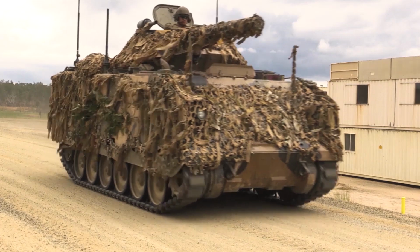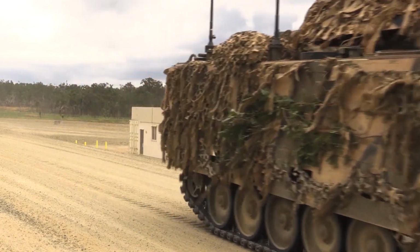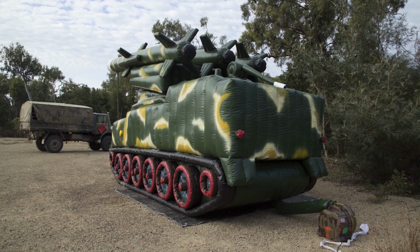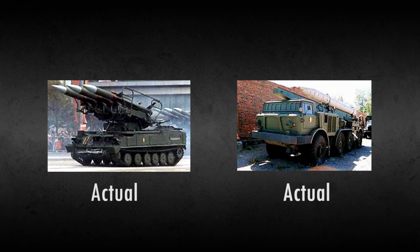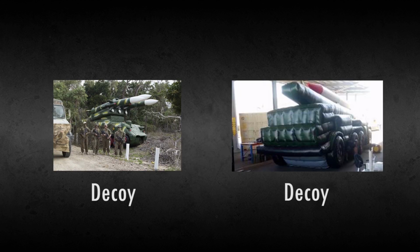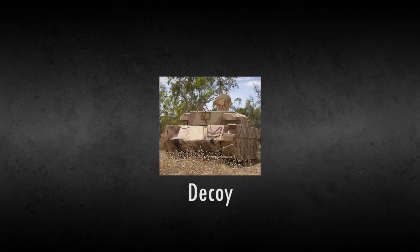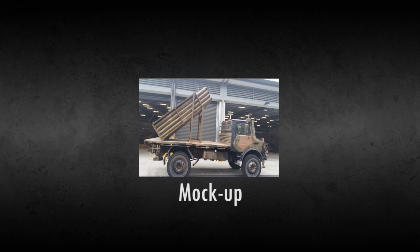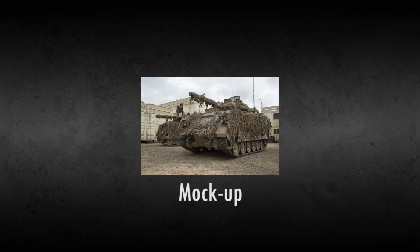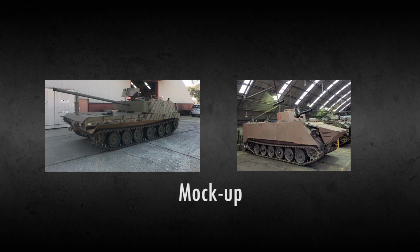Various mock-ups will be used during the exercise to replicate Op 4 major weapon capabilities that are not in service with the ADF. Mock-ups like those shown on screen may be used to represent capabilities like the MRLS or self-propelled artillery that are not in service with the ADF. Further details on Op 4 mock-ups and what they represent will be distributed via intreps throughout the exercise.